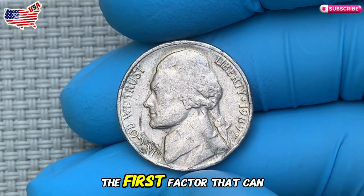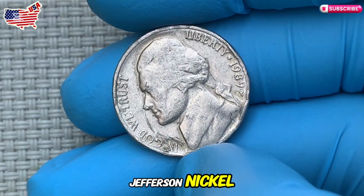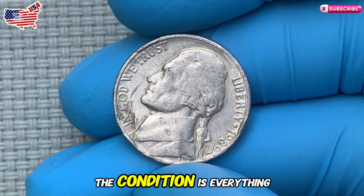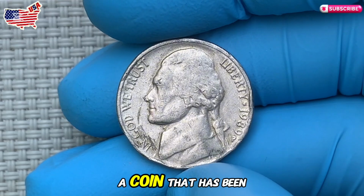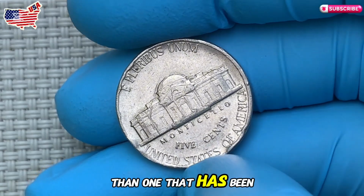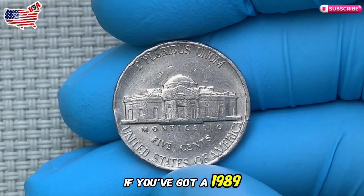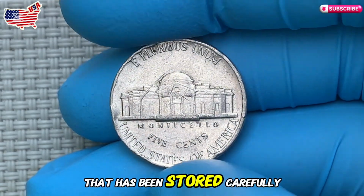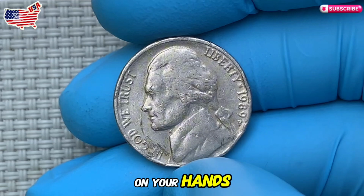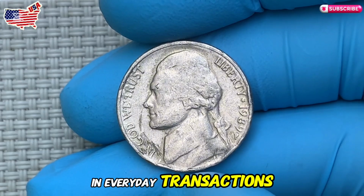Let's talk about the first factor that can significantly increase the value of a 1989 Jefferson nickel: its condition. As with all collectible coins, the condition is everything. A coin that has been worn down by years of circulation is far less valuable than one that has been kept in pristine, uncirculated condition. If you've got a 1989 Jefferson nickel that has been stored carefully, free from wear and damage, then you've got something special on your hands. Uncirculated coins are coins that have never been used in everyday transactions.